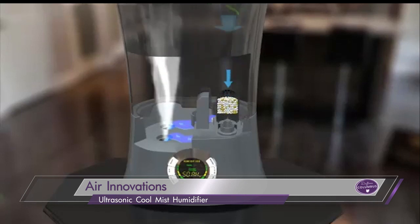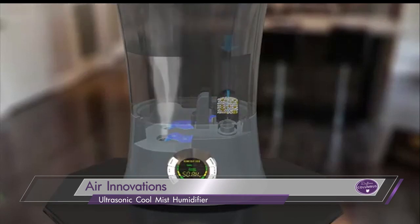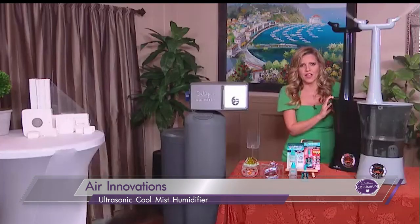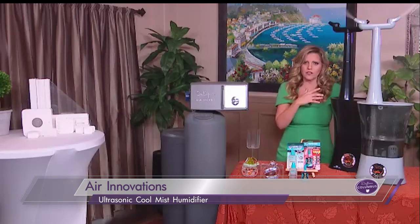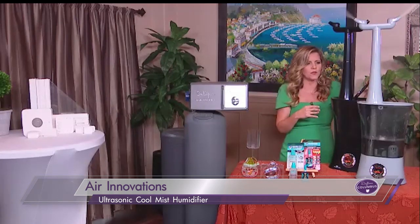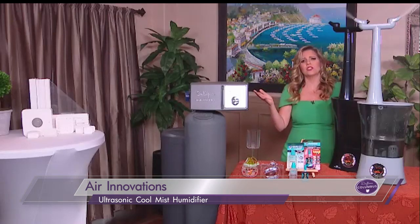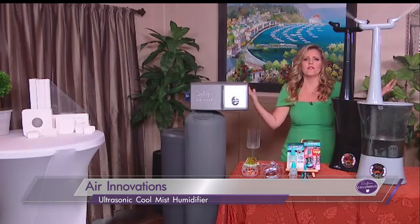So you know I'm a busy mom, right? So I also love their Anti-Microbial Tank and Base because it prevents bacteria from growing. They've got this large tank. You only have to fill it once every 5 days, so you're not lugging it back and forth to the sink. And then check out this top fill design. Isn't that awesome? So Air Innovations has just thought of it all. Not to mention, who doesn't want to sleep better, have better skin, feel better, right?